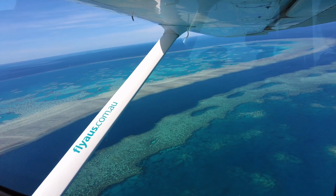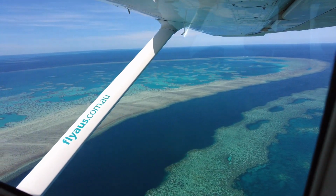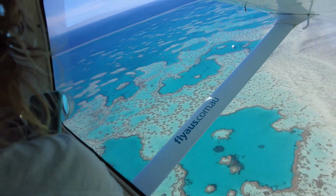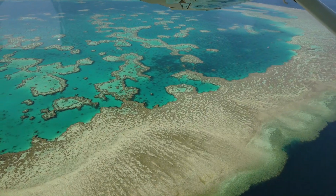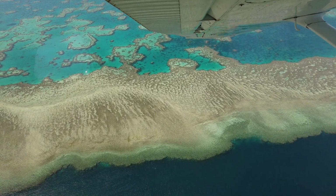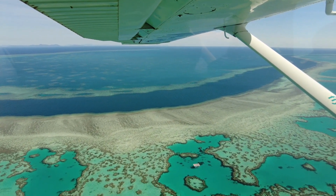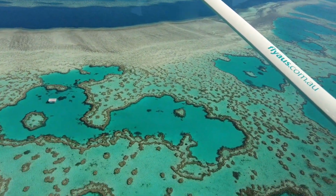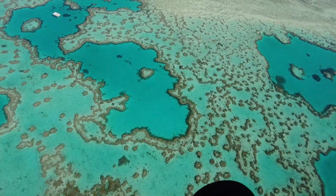And here is us hitting the reef. How beautiful is it from the air? And if you look closely here, we're about to see the heart, and it was just stunning. Definitely recommend you guys get out there. Can you see it? It's right there. We'll zoom in a minute. There we are. There's the heart. It's not that big, but it is actually about 17 meters across.